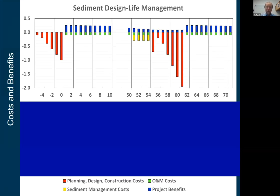And here's a way of looking at this. It's highly simplified, but this just illustrates the concept of sediment design life management. On this bottom scale of the graph, we're looking at time in years. Zero is when a dam and reservoir first come online. The negative numbers are just prior to that, getting the planning, design, and construction. These negative numbers here on the vertical scale are just relative costs. So these are the costs you incur before the dam is put into service.